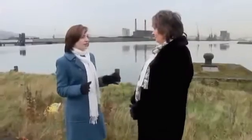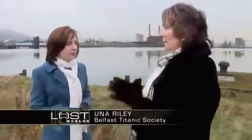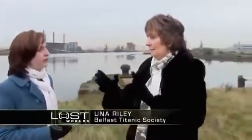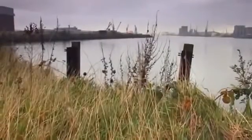Now tell me about the day of the launch, because we know that some 10,000 people showed up here, but actually they were just launching the outer shell of the boat, right? That's true. The ship was built here, basically the hull, and it was launched into these waters here. The Titanic would be launched on that day, 31st of May 1911.